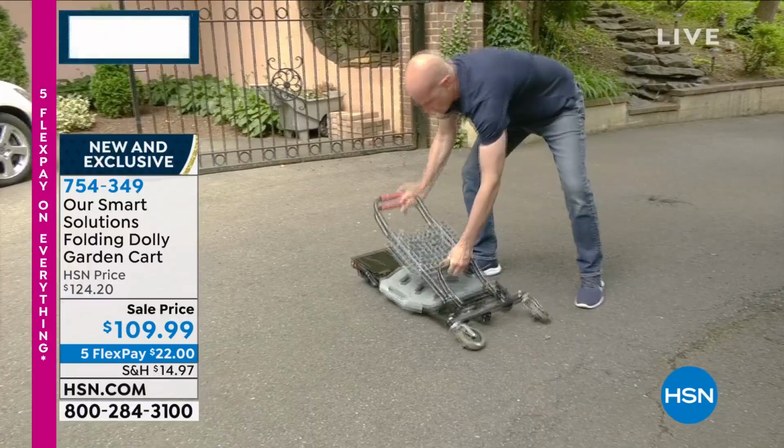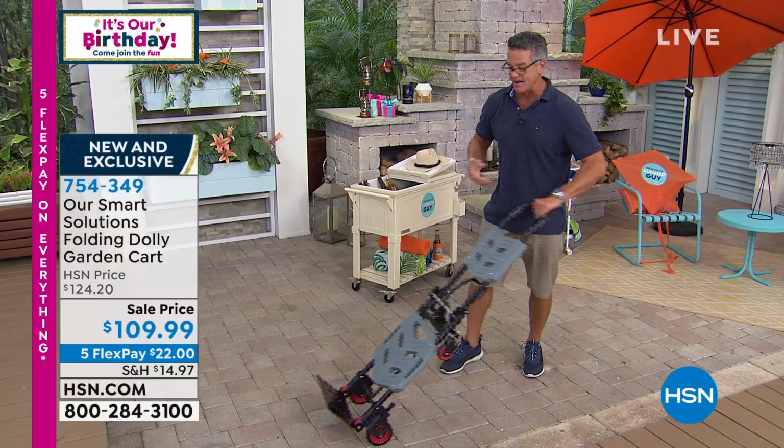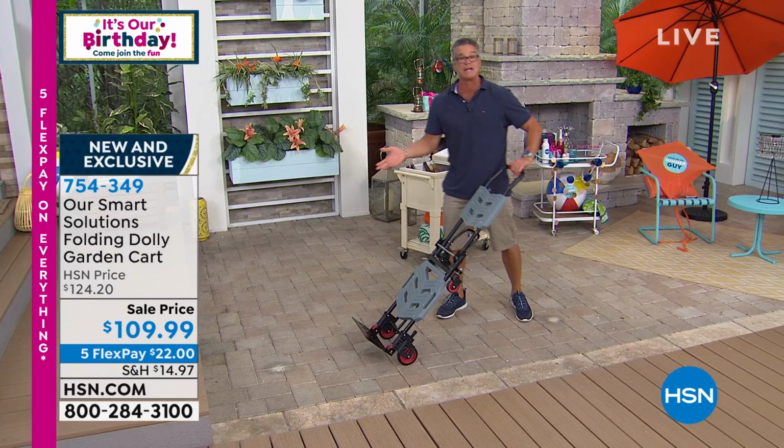You've got industrial wheels on here. It'll hold up to 330 pounds. It's easy to be able to move. I just have mine set up like a regular hand truck. But remember, with a couple of clicks, I can turn it into anything I want. This is made for the homeowner. You know, this is made for you.